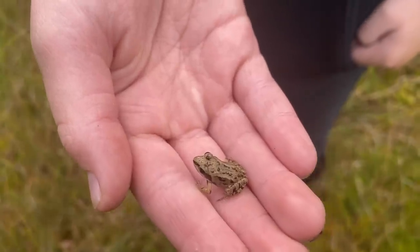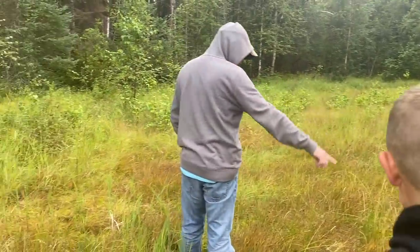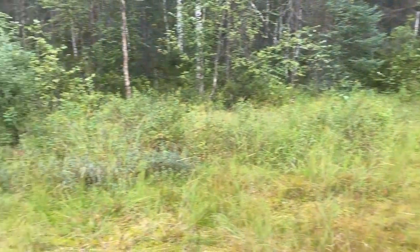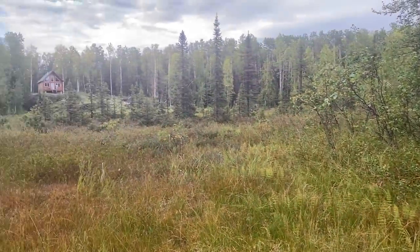Look how cute he is. What kind of frog is that? Daddy, look at the frog. It's like a moose coming up through here. He's tiny, huh?